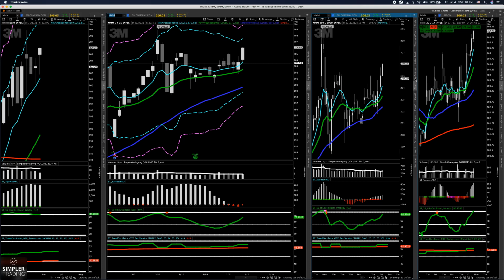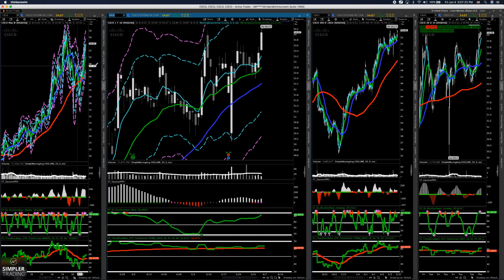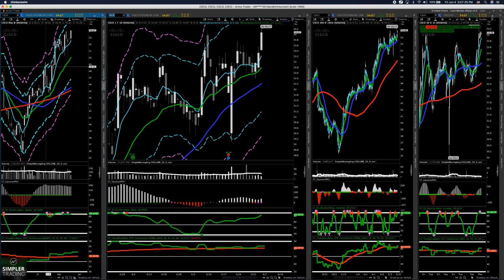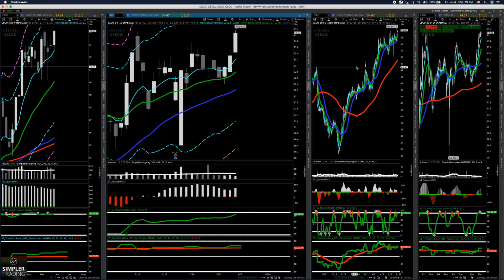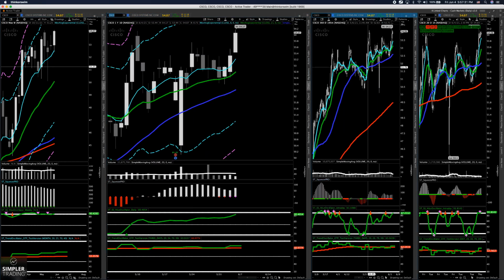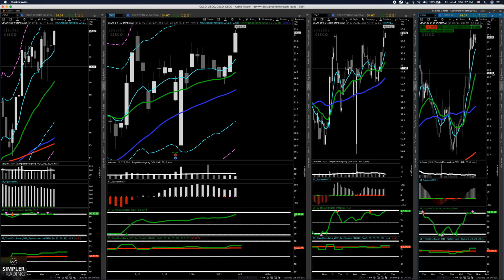The other one that I would show you here is going to be Cisco. So you can look at Cisco, you can look at IBM. They look very similar. These kind of old school, back in the day, 1999 tech names. They're coming back to life, and this is a legitimate setup here in Cisco. So understanding that tech is starting to lead, and also understanding that old, traditional tech such as Cisco and IBM have really good setups, I think they're great ways to express this.